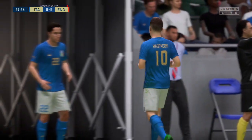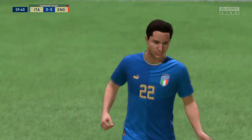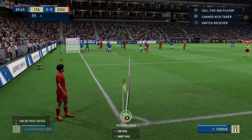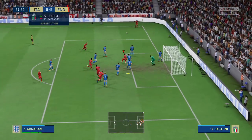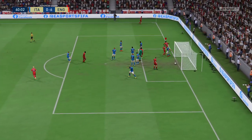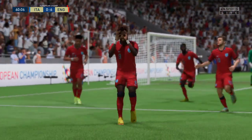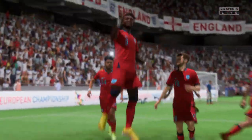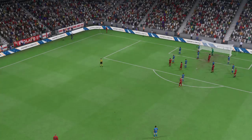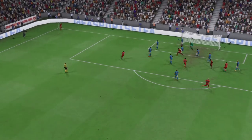And they're making a change. Who's going to get on the end of it? Oh, a goal! He's going to be rightly proud of that moment. Sensational! Well, just look at this. He couldn't have hit it any better, could he? This is the perfect example of a bicycle kick.